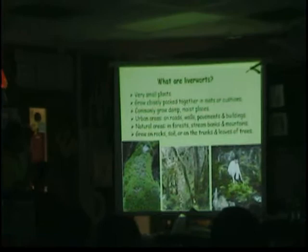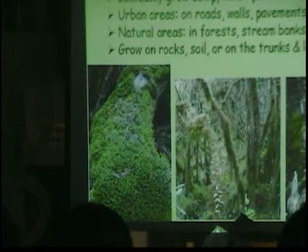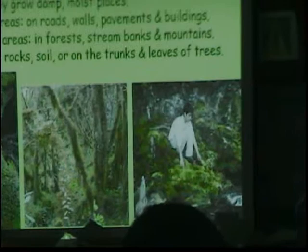So what exactly are liverworts? They're really small plants. They form tight-looking, cushion-like mats. In fact, they're very similar to mosses, which Brendan mentioned. You can pass them around if you want.